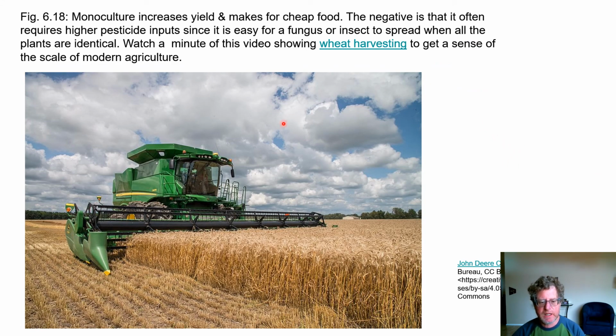Okay, monoculture. So monoculture is when these big farms just grow one type of crop. The disadvantage to monoculture is crops are more prone to diseases and insects, so then they have to be sprayed more with things like fungicides and pesticides. And they do that so the crop will all ripen at once and all be harvested at once.